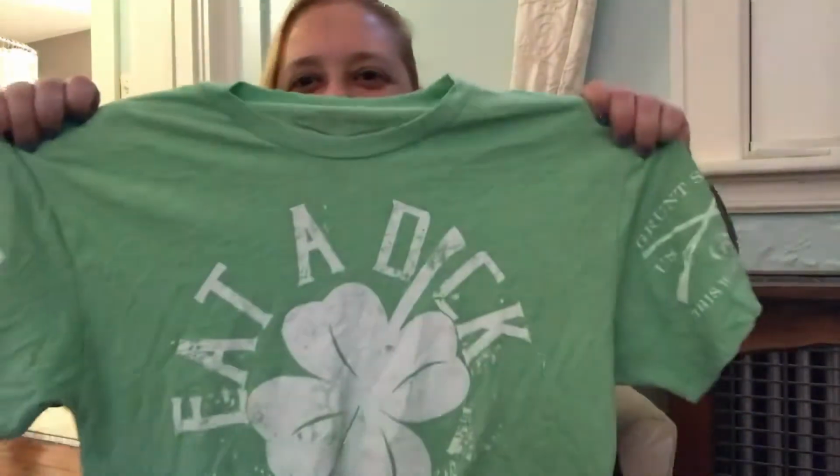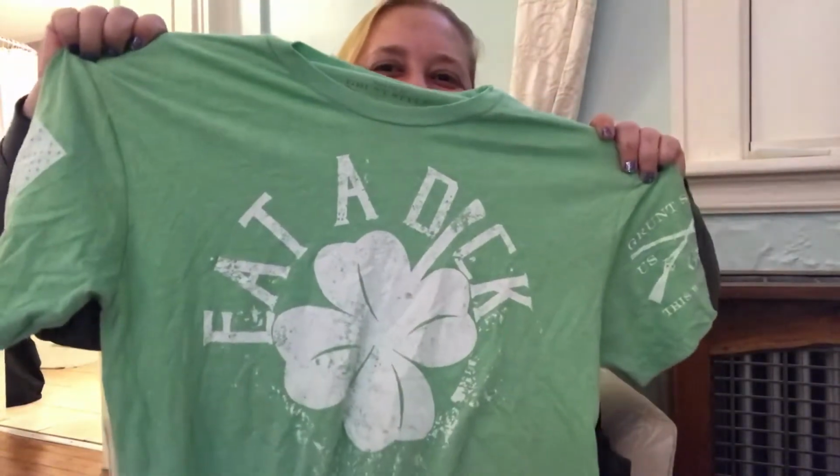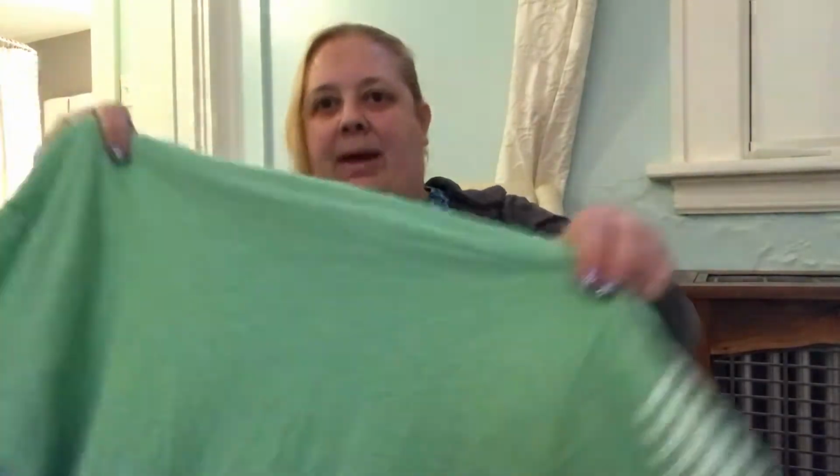And I'll just let you read it. Yep, that's what it says. And then it's got a flag on one sleeve. And that's on the other sleeve. And the back is plain.